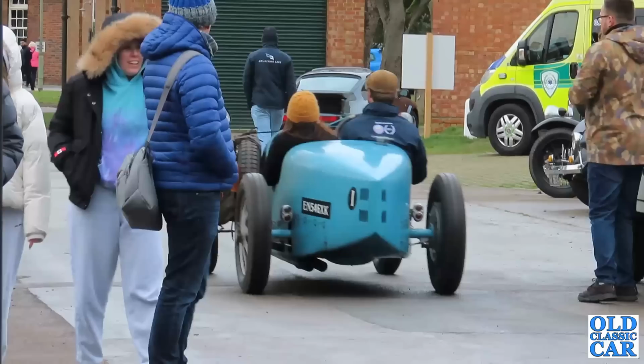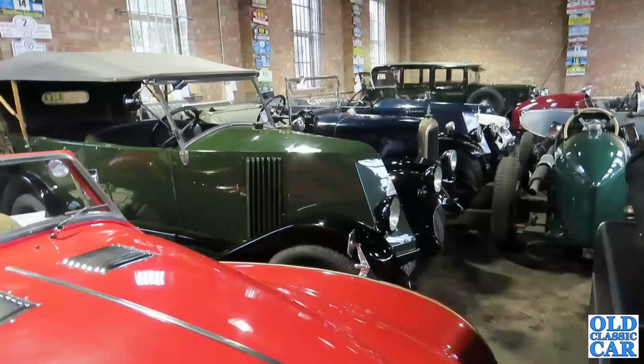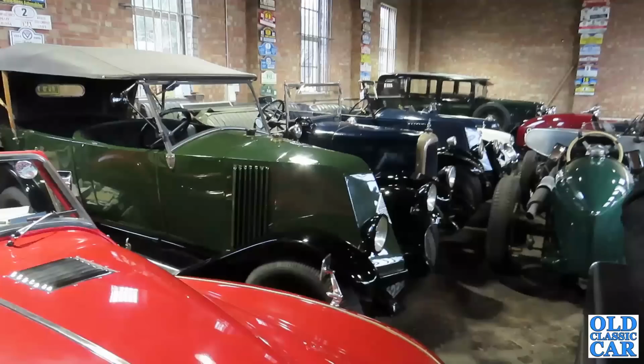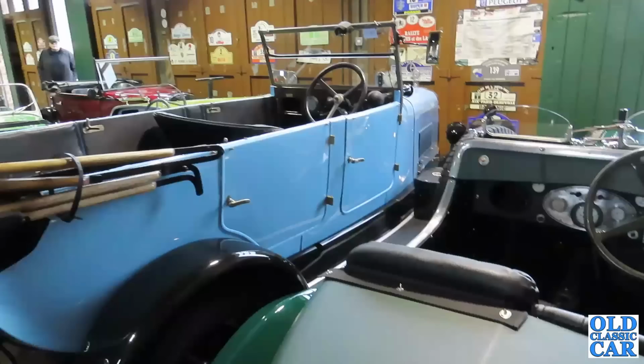Revisiting the motor shed. I didn't even see this little green single seater here. There's a lot of people in here before, and people are starting to go now, so we're able to have a bit of a proper look. And there appears to be two of those Renault NNs, the vintage Renault NNs. This is a cool shed. It is. Yeah, it's called the motor shed. And this is a Clyno, a vintage Clyno. And here, an MG.